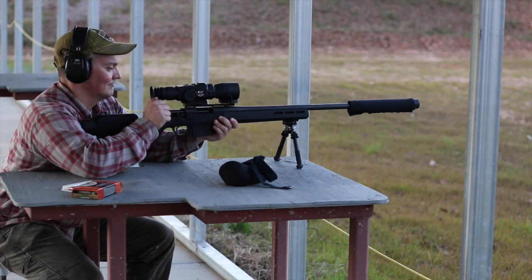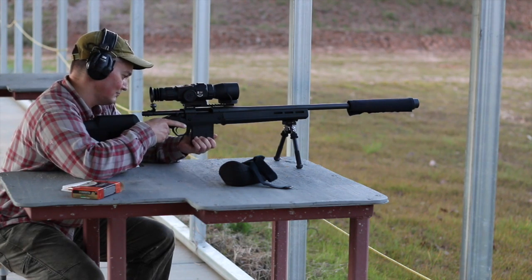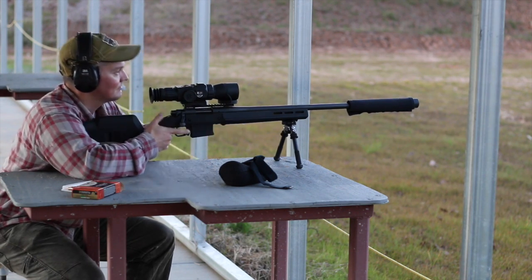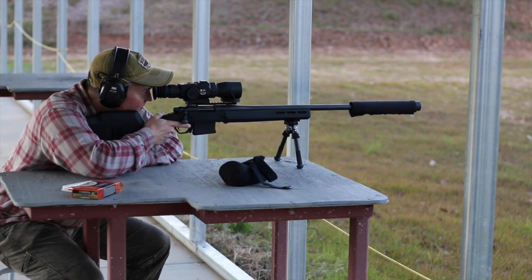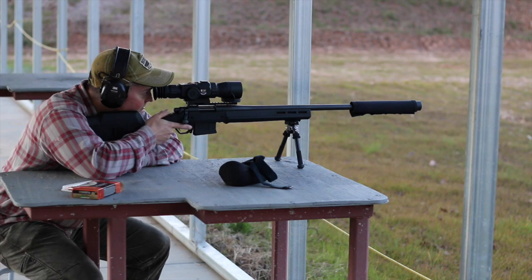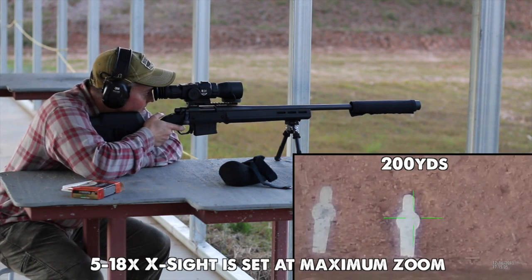I'm shooting the 5 to 18 power X-Sight on my 308 Remington 700 with a Liberty Suppressor's Victory and 168 grain Federal Premium Gold Medal match. It's already about 10 minutes past sundown, and I've got the aperture blown wide open on my video camera to gather the last bit of available light. These first shots are in the X-Sight's daylight mode.